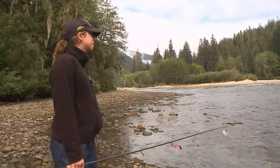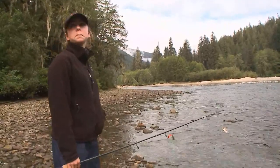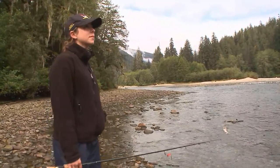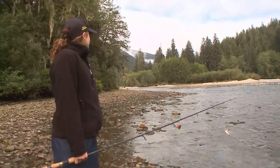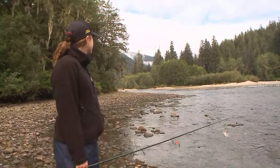Yeah, it's beautiful. Just peaceful. I know, you feel like you can just breathe really deep, you know? Yeah, not think about anything. I just like watching all the animals, you know, doing what they're doing. It's just crazy.